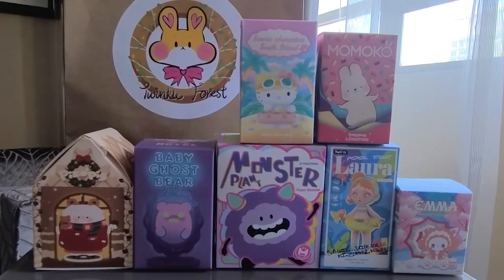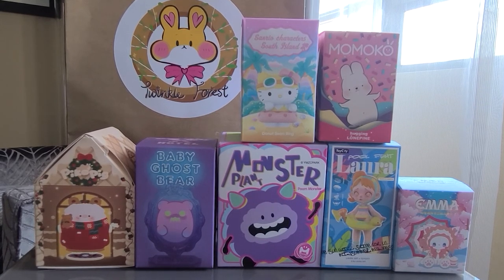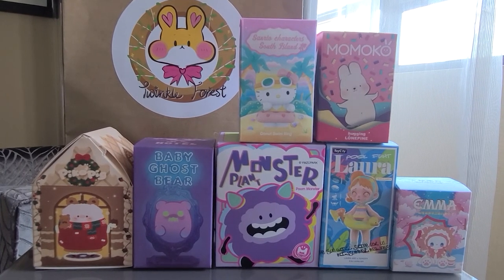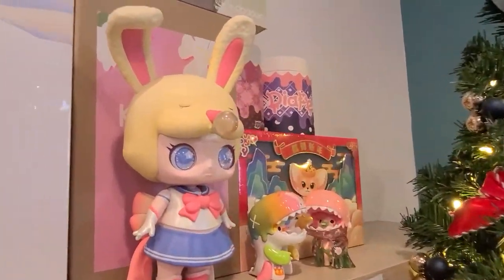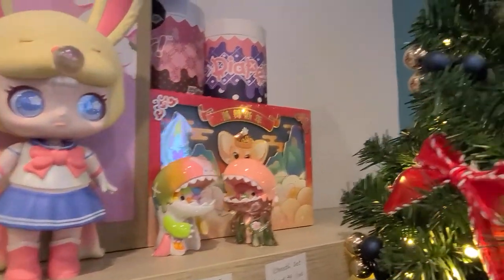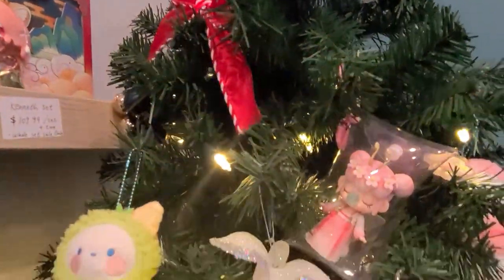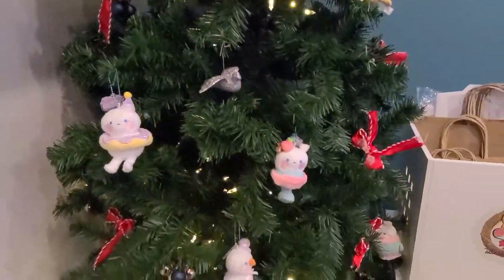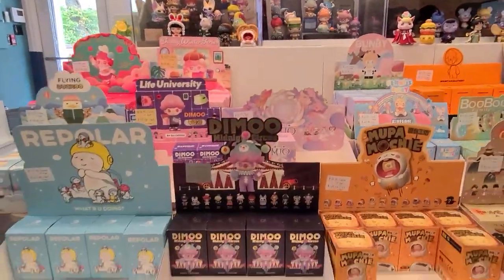And these are all the items I bought on the first day at Twinkle Forest, but I did go to Twinkle Forest more than once, so let's go ahead and have a look at the clips from the second day I went there. So I'm just showing you in this video the awesome Christmas tree that the owner made using blind box figures and accessory stuffs, and it is such a cool idea. I definitely think I might do this with my Christmas tree. It is so cute. And here's a last look at Twinkle Forest and the displays.